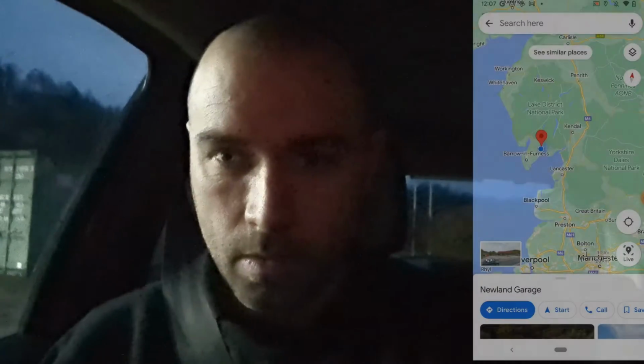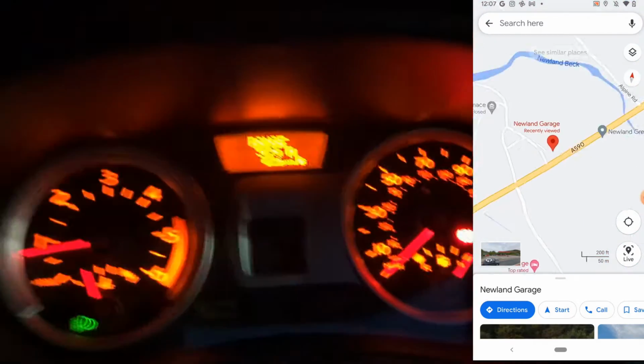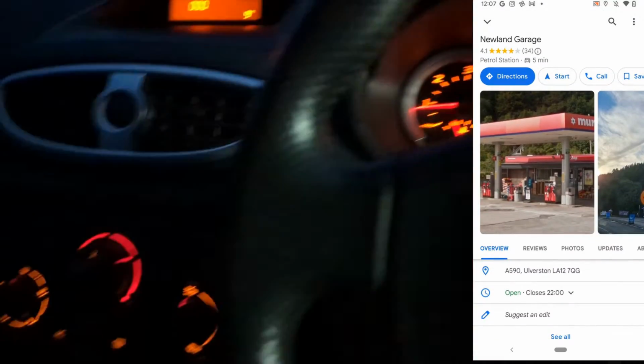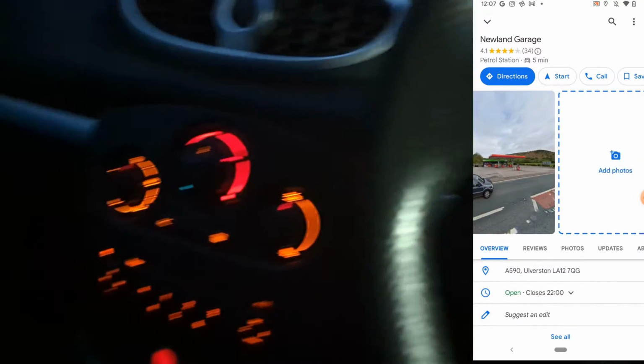Right, I've just filled up at the filling station just outside of Ulverston. My range now says 570 miles. Tank is brimmed. So, got some snacks, some Lunchables for the road and a milkshake.